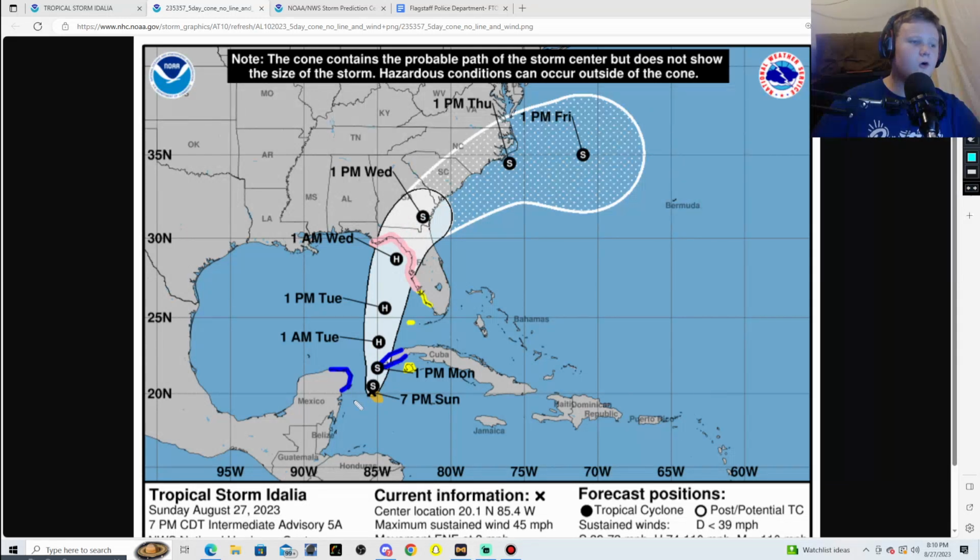What we do know, this is your forecasted track, the cone of uncertainty at this time. And we will have extensive coverage on this if need be. So that is your cone of uncertainty. Now, this is more of the cone of uncertainty, but this is basically like a 5 day. Here's the potential ways it can go.